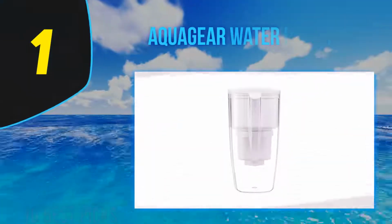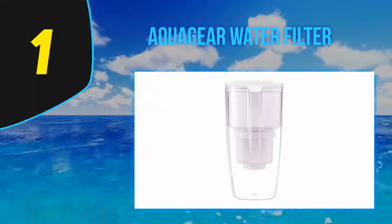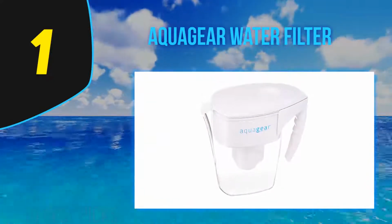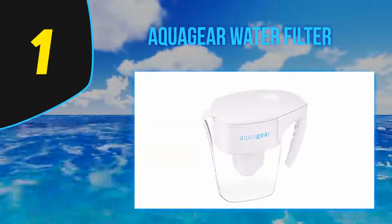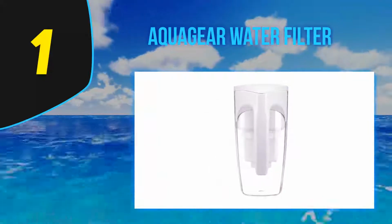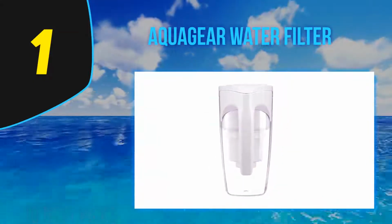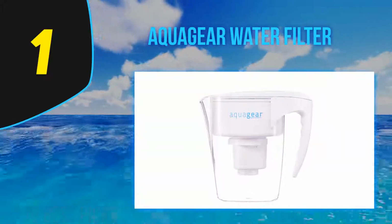And number 1. Aquagear Water Filter. At almost triple the price of any of the Brita replacement filters of the same size, the Aquagear is still surpassing the big names to become the new star in the world of water pitcher filters. It isn't NSF certified, but the US-made 5-stage filter is certified by an independent lab to meet and surpass NSF standard 42 for improvement of water taste and smell.